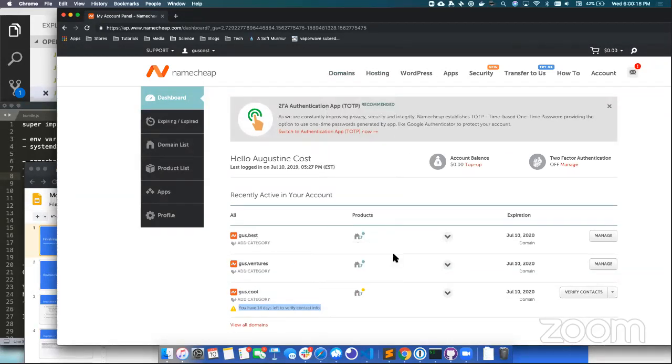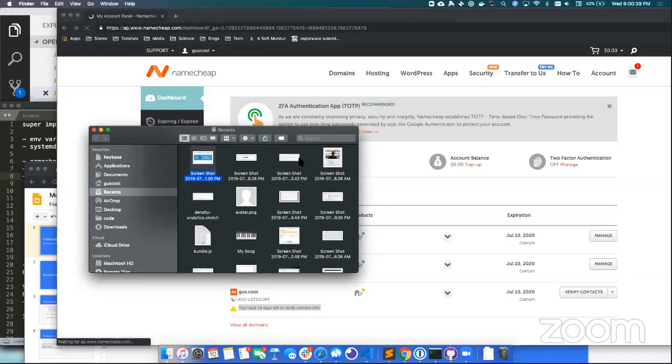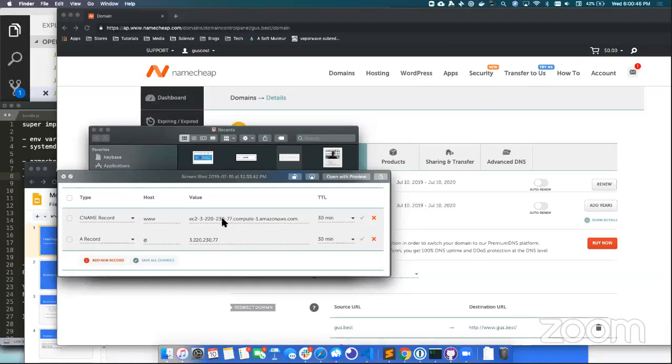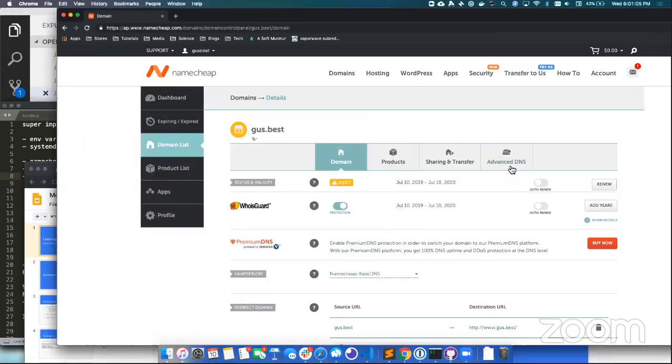Okay, so we're going to go to gus.best, and we'll say manage. It's a fairly slow Microsoft ASPX app, I guess. It's taking a while to load. Meanwhile, I'm going to take a look at my little cheat sheet that I made here because I want to get these right. This is how they should end up. You should put the long one as a CNAME with www, and you should put the IP address as an A record with the @. And you can create these on just about any hosting provider. This is all under the Advanced DNS section, so we're going to go right there.